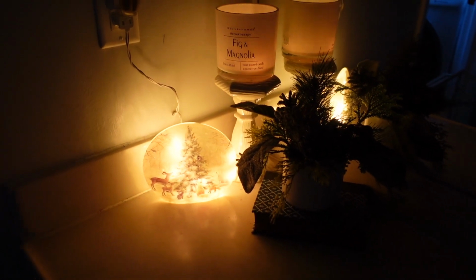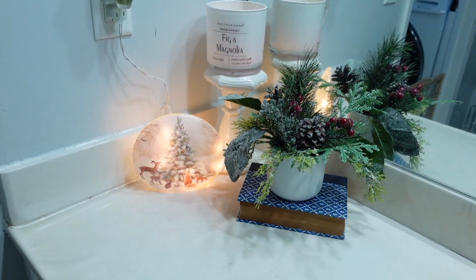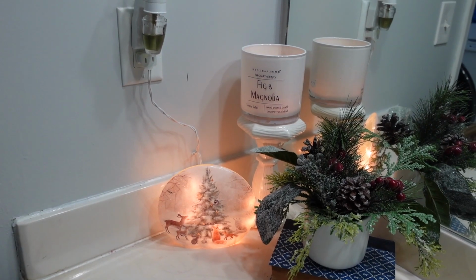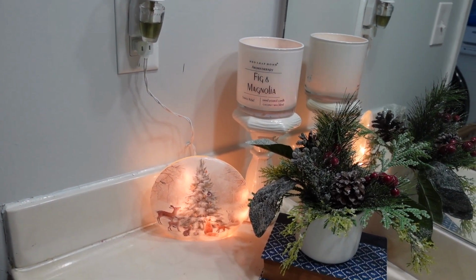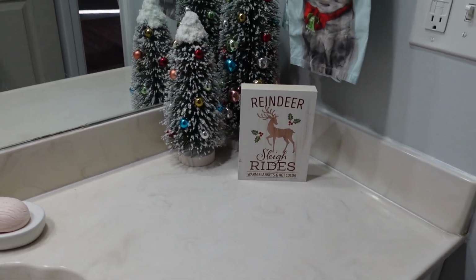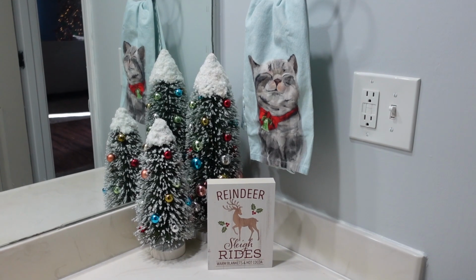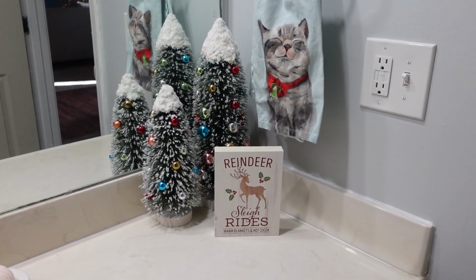It's a little dark in here, so let me flip this on, but you can see what it looks like when it glows at night. But we have some really pretty greenery, and that little guy came from Bass Pro Shop. And then in this corner we have some more bottle brush trees, a little Christmas cat hand towel, and just a little sign from Home Goods.